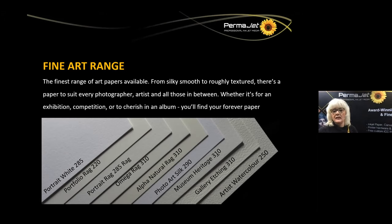Gallery etching is slightly more textured, as you can see from the actual image there. So very suitable if you're doing still life shots, so if you're setting up a still life shot or fine art oil paintings, for example. If you're doing a reproduction of fine art paintings, very good. A lot of artists will use the gallery etching and the artist's watercolor and sketch their image onto the paper and then paint onto it. And that works superbly well for artists.